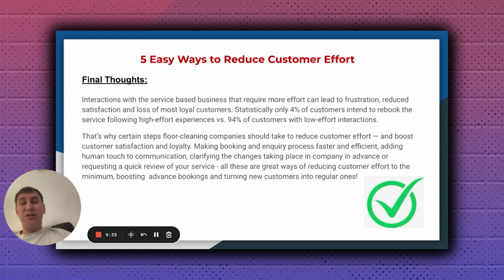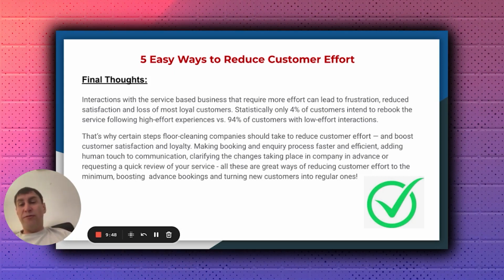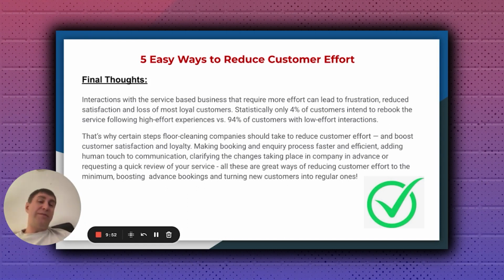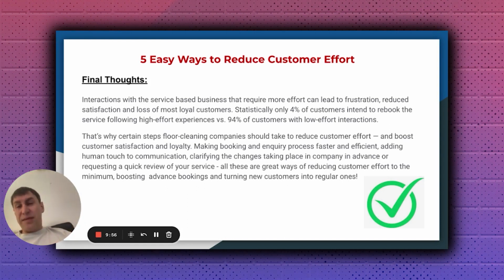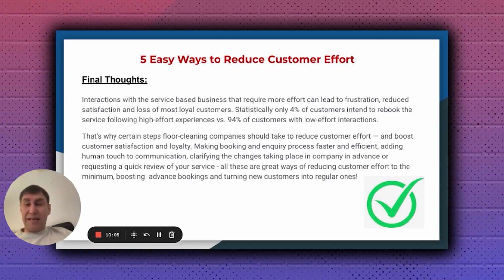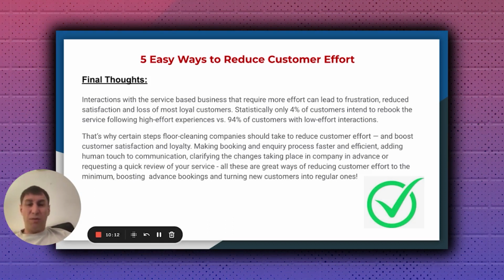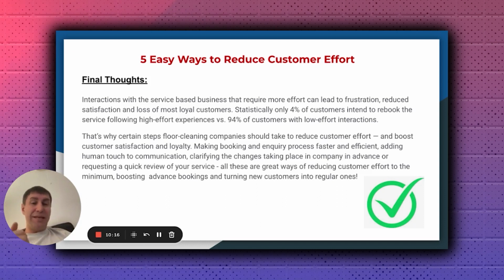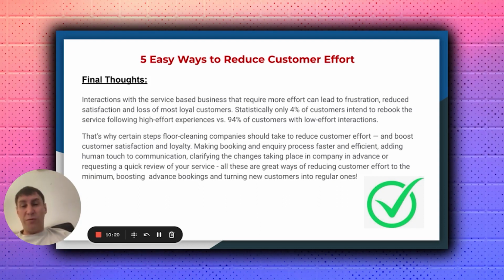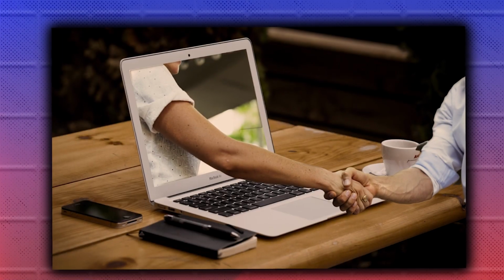Final thoughts. Interactions with service-based businesses that require more effort can lead to frustration, reduced satisfaction, and loss of most loyal customers. Statistically, only 4% of customers intend to rebook the service following high-effort experiences, versus 94% of customers with low-effort interactions. That's why there are certain steps floor cleaning companies should take to reduce customer effort and increase customer satisfaction and loyalty: making the booking and inquiry process faster and more efficient, adding a human touch to communication, clarifying the changes taking place in the company in advance, or requesting a quick review of your service. All these are great ways of reducing customer effort to a minimum, boosting advanced bookings, and turning new customers into regular ones.